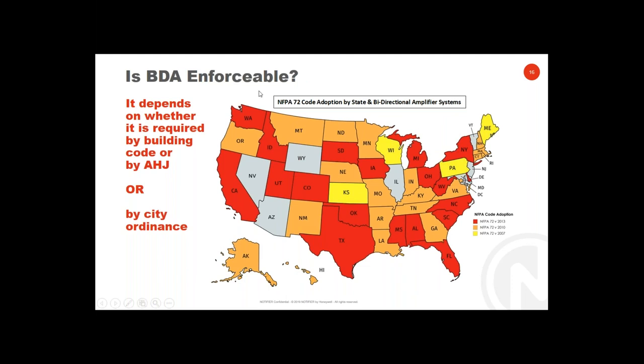Yes, it absolutely is, but it does depend on whether it is required by the authority having jurisdiction where you are located. There are also some city ordinances that do require BDA. For example, Florida has a mandate that every building over 75 feet must have a radio signal strength survey performed by December 31st of this year, and any buildings that fail have 2 years to install a BDA system to correct that signal strength survey.